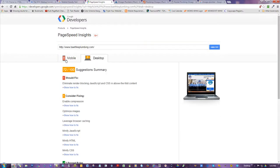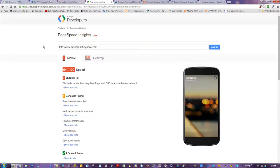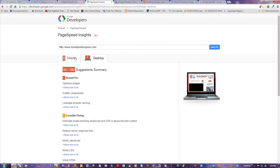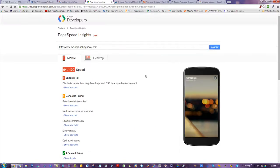What do we have? 59, 72. Let's just take a look. Uh, 64, 55. Yeah, he's down there. Even though he has 100 user experience, which is awesome. See that? This thing is sized to the viewport properly. And the tab targets are separated from each other, so you can't accidentally click on the wrong thing. Get it? But what's going to be his biggest problem? These need to be improved upon, period. That's all there is to it. Okay, so there you go.